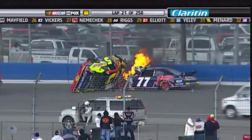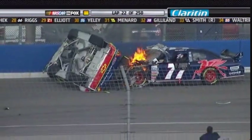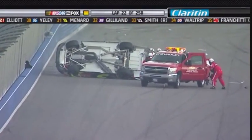Boy, there's a fire over there, guys. Boys need to get out of those things. And I'm really worried. Here comes Casey. Good. Sam Hornish moving around in his car.